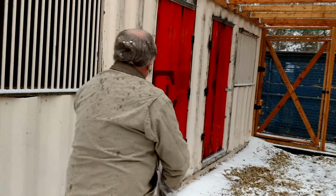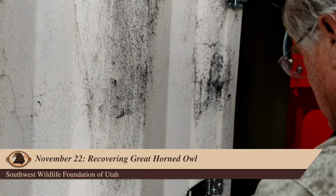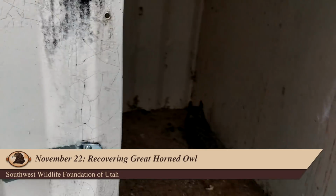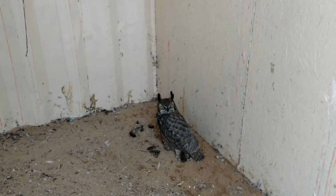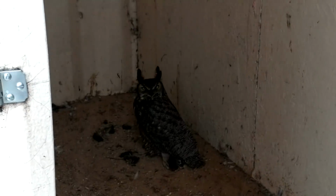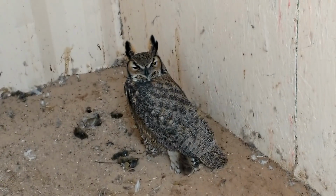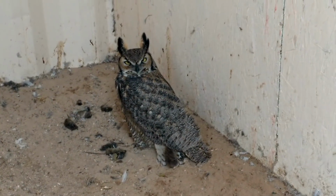This great horned owl came in yesterday. She was caught in a barbed wire fence and very, very badly stuck, and we had to actually cut her out. There's no broken bones, a lot of flesh damage. We've patched her up the best we can. Now it's just a matter of time to see how it heals. So that's our great horned owl.